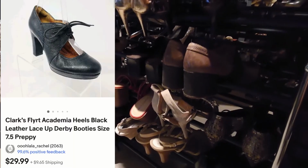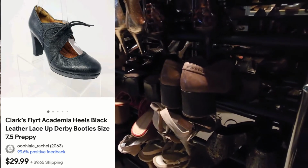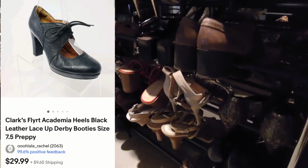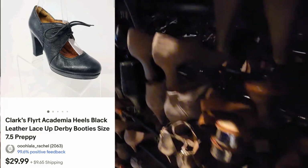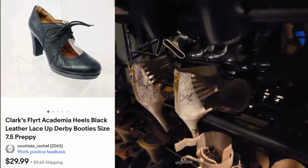Academia, I guess is what I called them. They're Clarks Academia. I paid $4.99 for these. I either picked them up at Salvation Army or Goodwill. And let's see if they're down over here where I can't see them. Yeah, so I paid $4.99 for them. They sold for $29.99. Usually Clarks I like to price at $21.99, but these were a little bit more special.